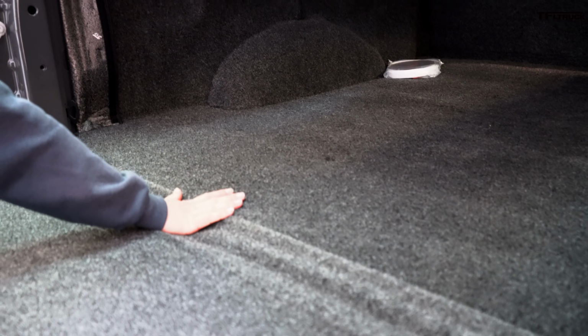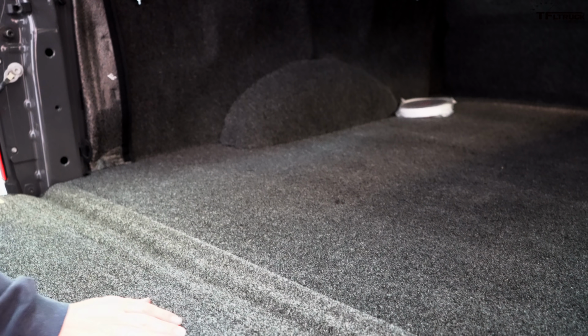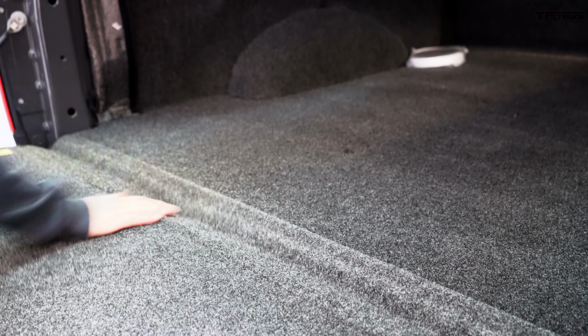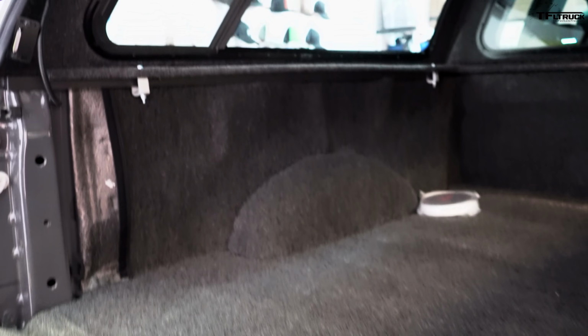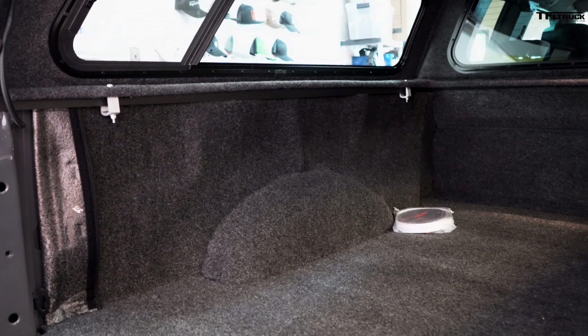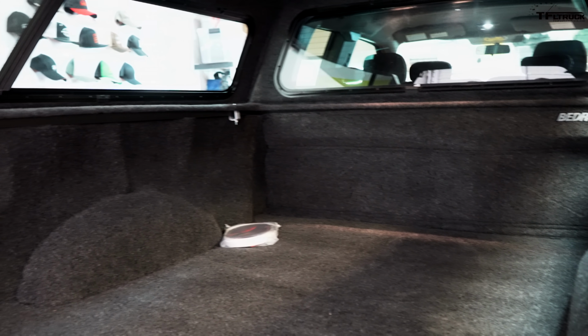As usual. I haven't permanently installed the bed rug yet, because I plan on putting in some solar, running some wires, batteries, all that stuff. But the bed rug's really nice, really comfortable. I already have a cot that can sit up here, and with the high top camper shell, I have plenty of room to even sit on the cot, and I can sit straight up. If you look, the camper shell raises it about 4 inches above the roof line of the truck. But yeah, there's plenty of room back here to camp.